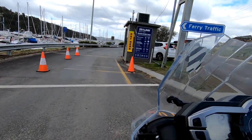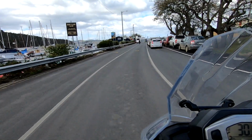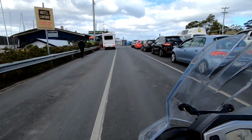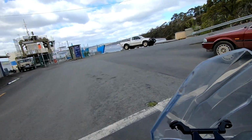They're $32 for a car, oh $38, $6 for a motorbike. Okay, it's as easy as that, so we'll just join the queue up at the front here. The ferry's already here, so we're good to go.